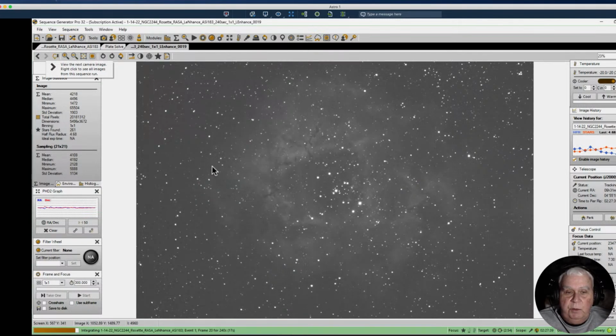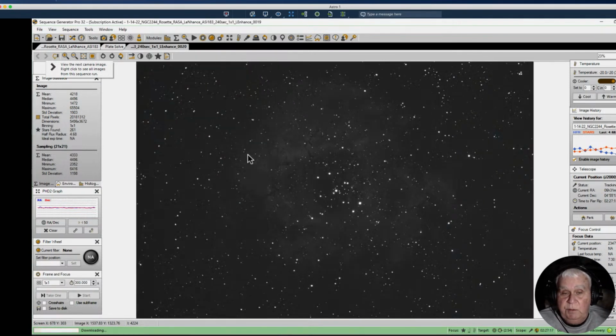You're looking at the Rosette live. Just think about it. This information has been traveling for 5,200 light years. That's not, in the grand scheme of the cosmos, that's pretty close to us.